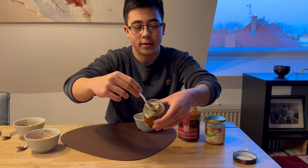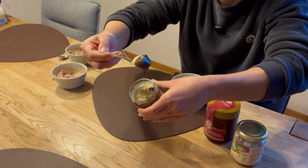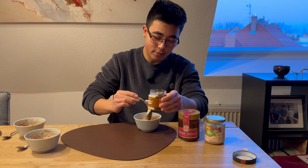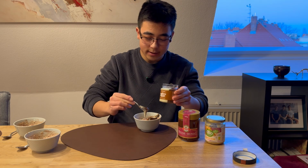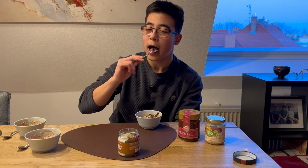First spoon. Hope I don't mess up. Yeah, I think it was clean. So that was a big one. Wow. That looks very, very clean. First, we are going to taste it alone. This little chocolate flavor with this little milky flavor. Wow. So incredible.